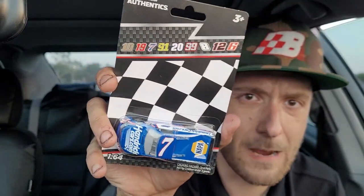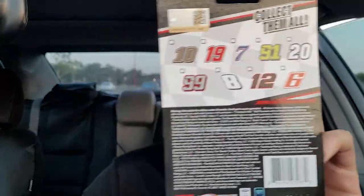Because I did go to 2 other Cracker Barrels to find these cars and had no luck. They had cars, but not the Wave 2 cars I was looking for. But this one, I'm really excited. The packaging is not really interesting, but I do like the back. The back is really cool.